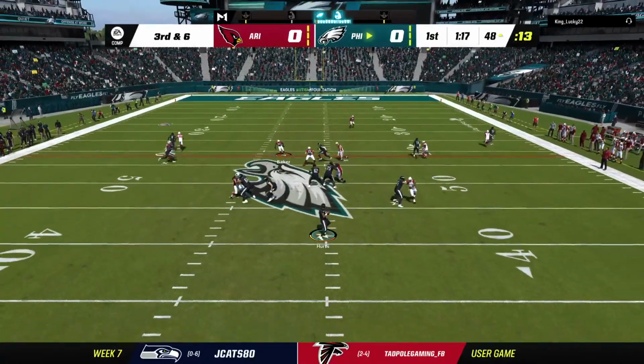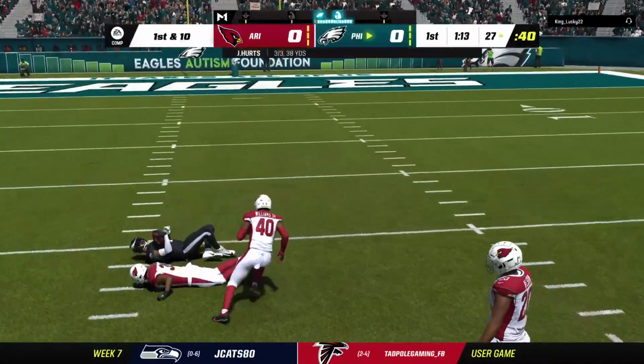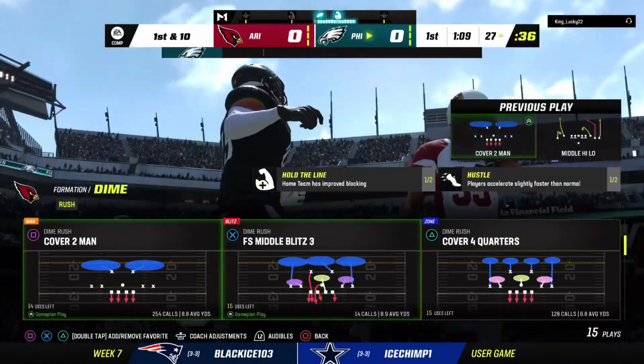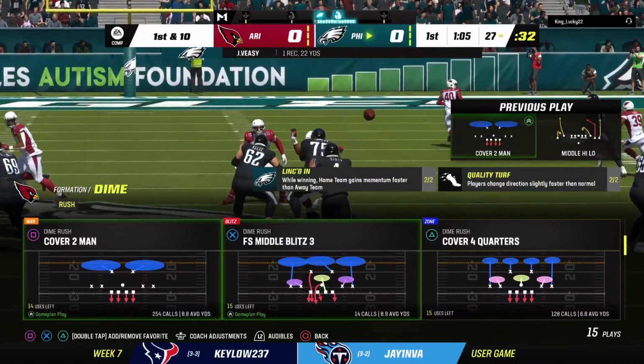Here's Hurts to throw. Going down the middle, and it's complete. And they're going to have another first down as the tackle's made here at the Cardinals' 27-yard line. A good pickup there at 22.